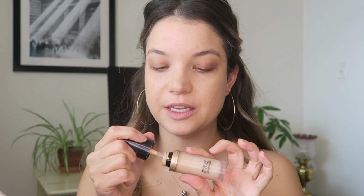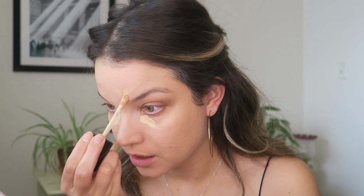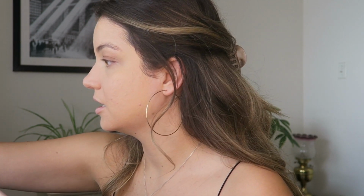Next, I'm gonna go in with a little bit of concealer. This is my Too Faced Born This Way, and I'm gonna conceal under my eyes, between my brows, a little bit on my chin, and buff that all out with my Beauty Blender. And then I'm gonna set that concealer in place with a little bit of my Charlotte Tilbury Airbrush Flawless Finishing Powder. And I'm gonna leave the rest of my face to set on its own without powder, because I want my skin to be pretty glowy. You guys know I love a glowy complexion, and the Dior foundation is quite a natural matte finish, so it doesn't need any extra powder.